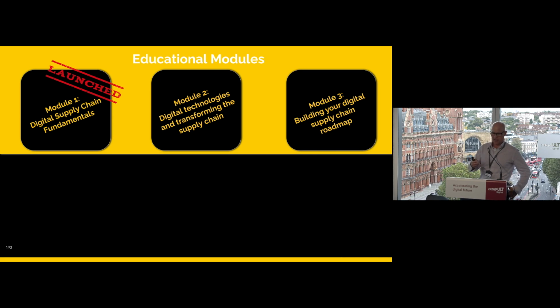Then once we understand the fundamentals of digital supply chains and some of the technologies involved, how do you put that together into a more strategic piece? How do you look at that from a roadmap perspective, a roadmap that's relevant to your organization? The third module is intended to look at that and help organizations start piecing this together from the perspective of their own organization.